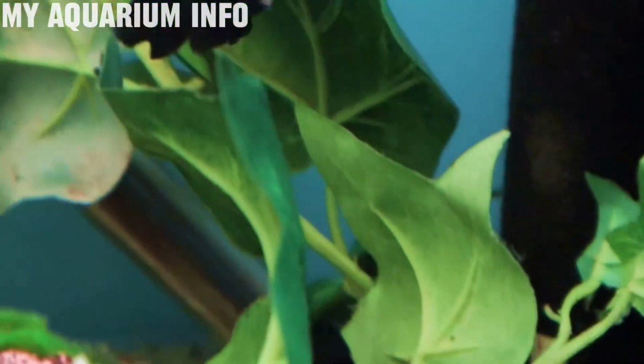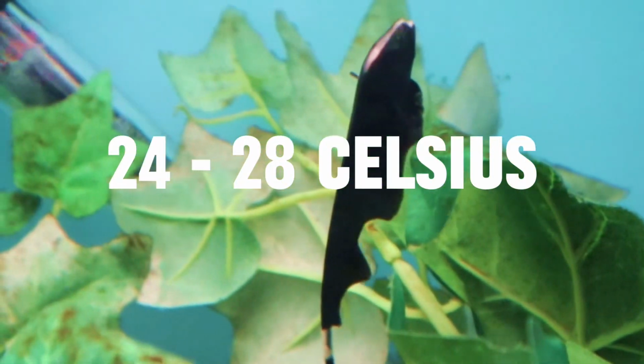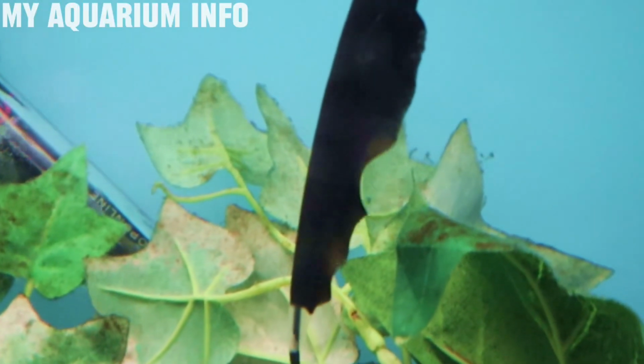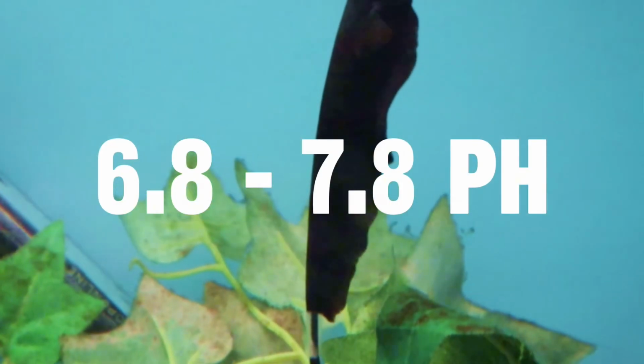As for water parameters for these guys, they like a temperature anywhere between 24 to 28 degrees Celsius, which is around 75 to 82 degrees Fahrenheit. And they also like a pH of around 6.8 to 7.8.